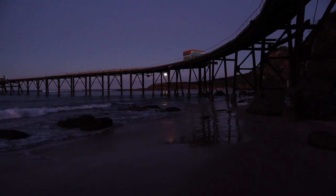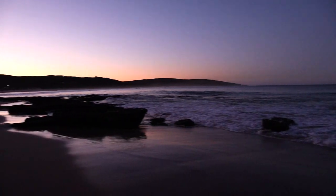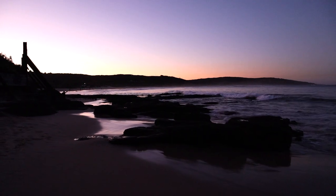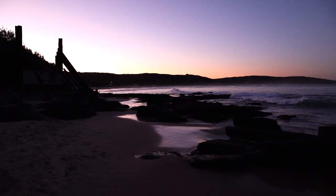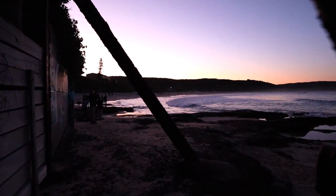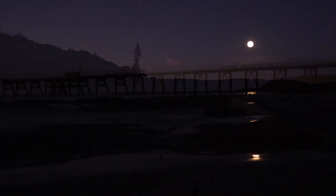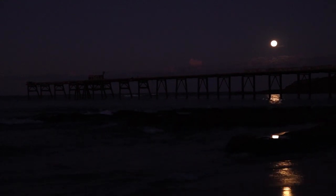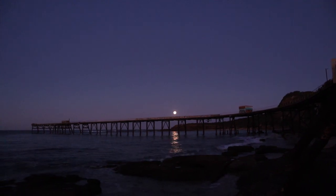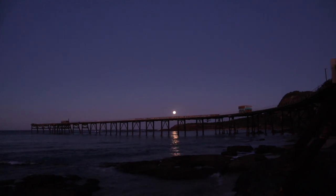There you can see the full moon again. But yeah, this is an awesome beach and an awesome place to come and visit. So if you're in the Newcastle area, this is just south of Newcastle. It's an absolutely stunning beach to come and visit. And there you have the full moon coming over the jetty here at Catherine Hill Bay. As a lot of the locals tend to call it, Catho.